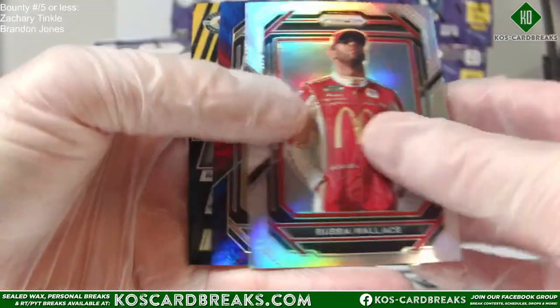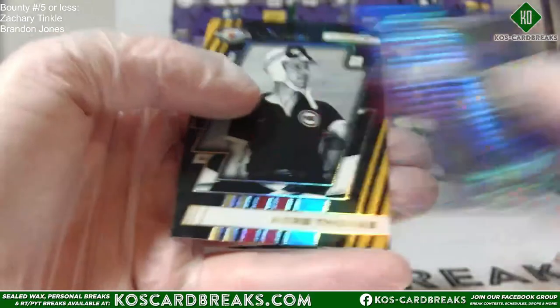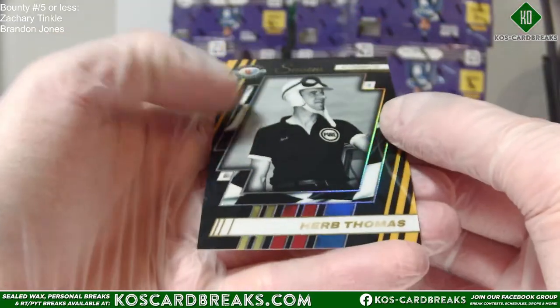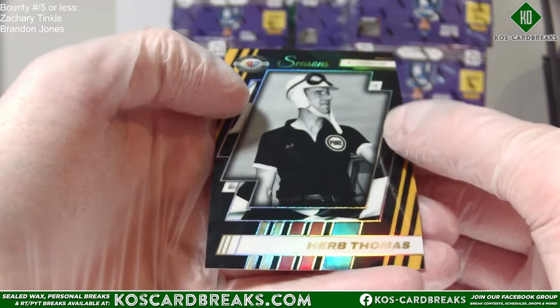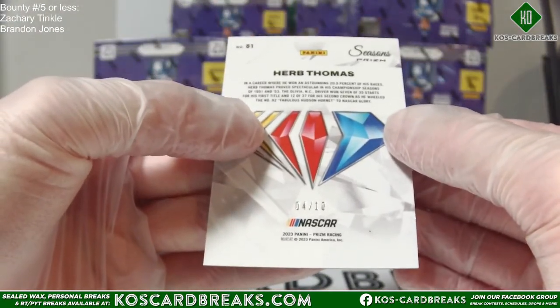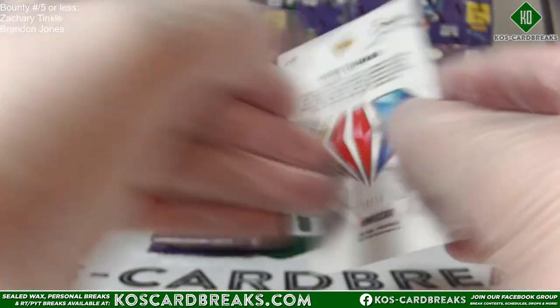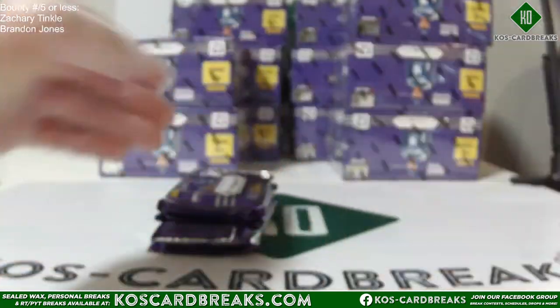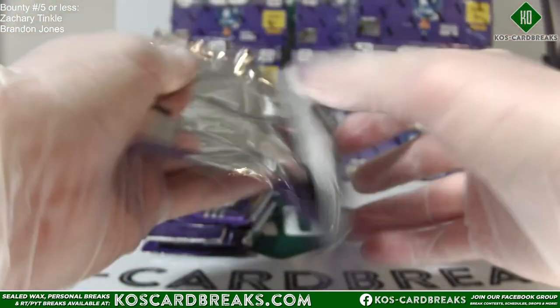Victory Lane, Rusty Wallace. Bubba Wallace with silver. Kyle Busch is 143 out of 299. And Seasons. Trying to figure out exactly what we got here, but Herb Thomas is 4 of 10 here. 4 of 10, Seasons Prism, Herb Thomas. I'm not totally sure what the deal is with that, but that is pretty cool. Low numbered hit right there, Herb Thomas.